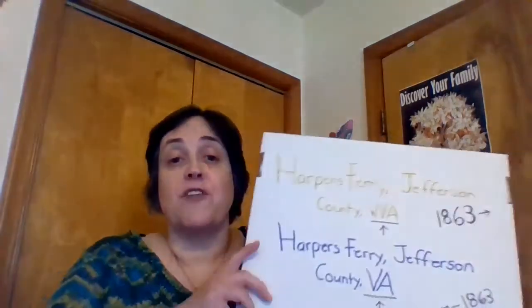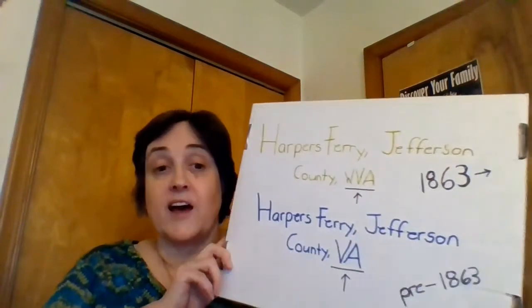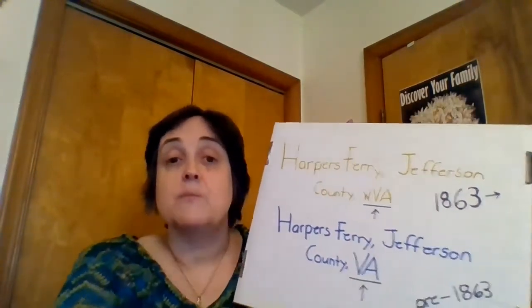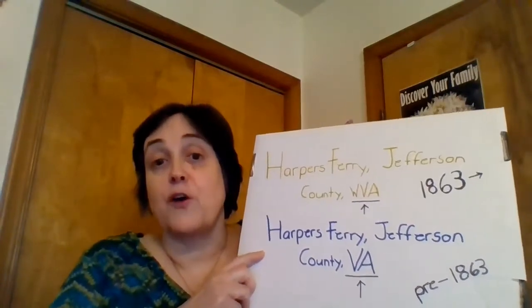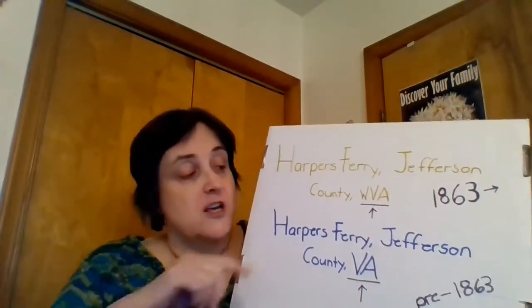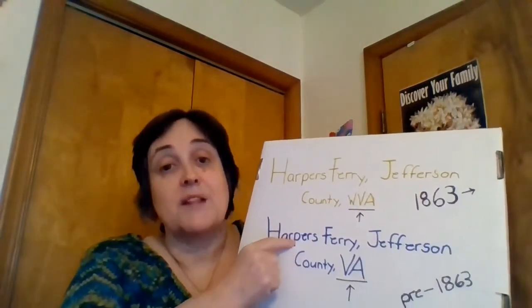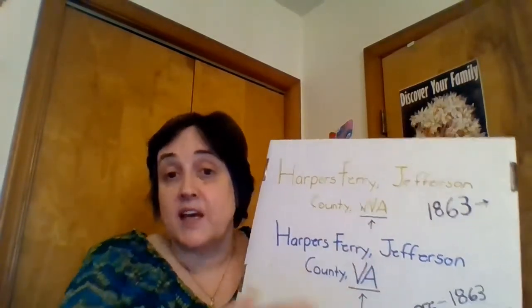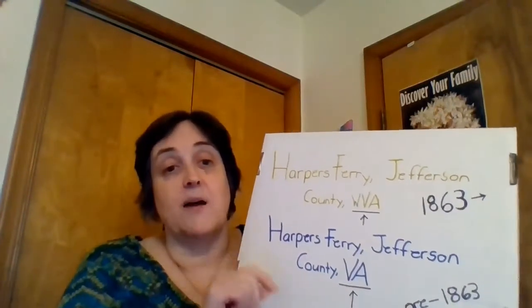So again, using Harper's Ferry as an example, if your family was in Harper's Ferry for 200 years and always in the same house, in the same place, where you look for the records will differ. So if they were there in that house pre-1863, before West Virginia was made a state, if you're looking for records that occurred in Harper's Ferry, West Virginia, you're going to go to Virginia. So you record that information down in your pedigree chart. You want to put the municipality, the name of the place, the county of the place, because again, county boundaries change as well. And then you want to put down the state at the time the event occurred.